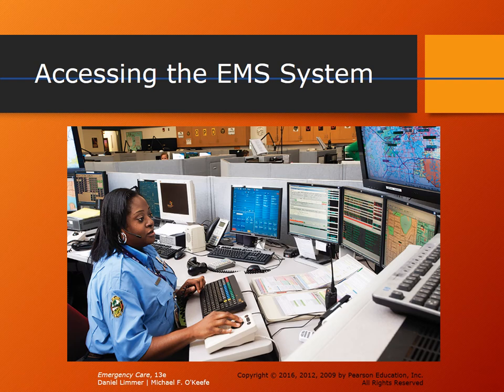As you can see here, we have a young woman that is working as a dispatcher, and it doesn't very clearly note if she's an EMD or if she's working with law enforcement or a specific agency response, but you can see that she does have a lot going on. Multiple screens, multiple maps, and she's also got a headset. So more than likely, she's talking to more than one person at a time. It's a very stressful and difficult job.